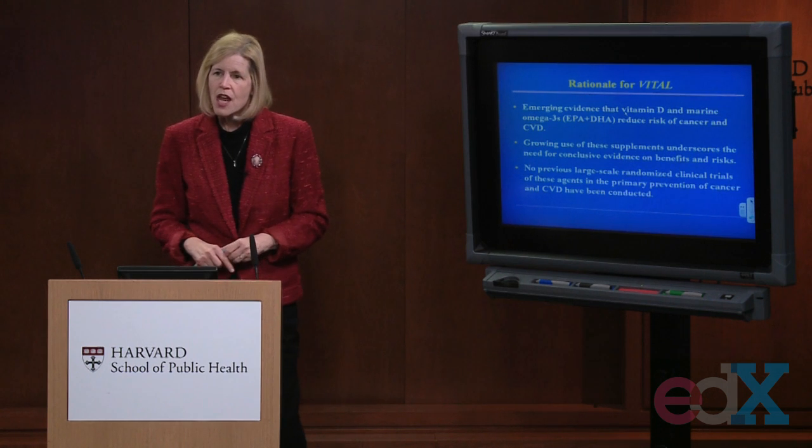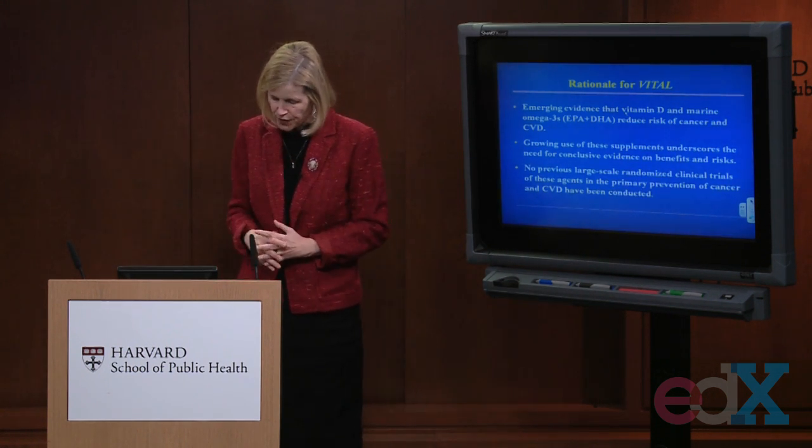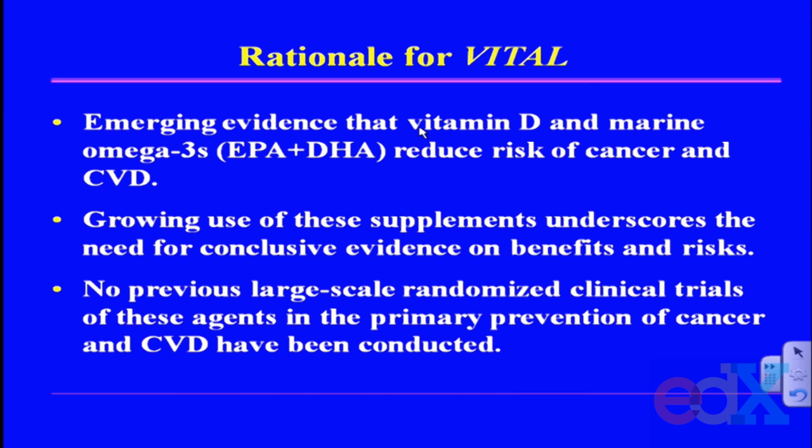So those are the primary and the secondary aims of the trial. The rationale for VITAL is primarily the emerging evidence from several types of studies, animal studies, observational studies, other studies, that vitamin D and the marine omega-3s, EPA, DHA, reduce risk of cancer and cardiovascular disease, but the evidence is not yet conclusive, and the large randomized trials are lacking.